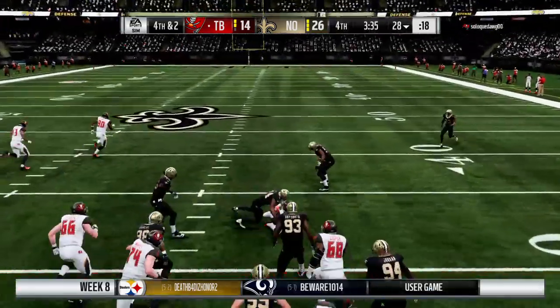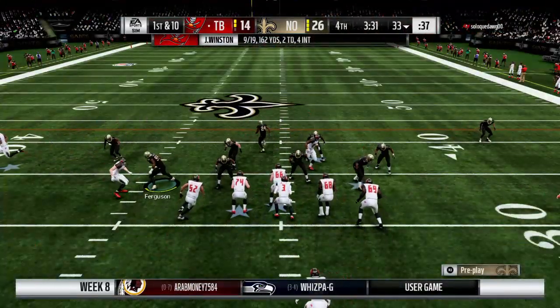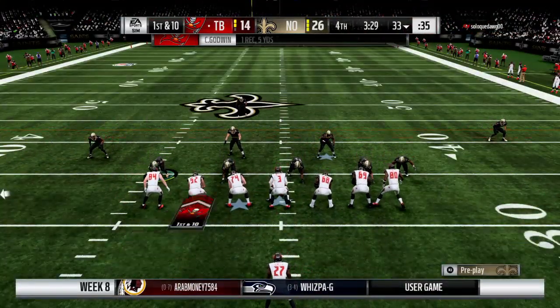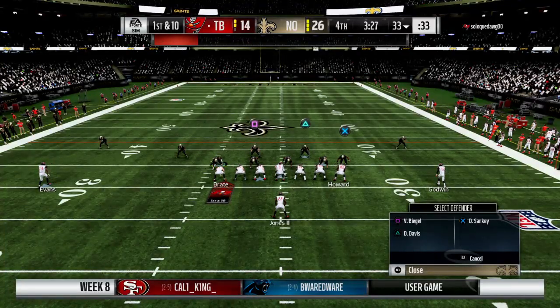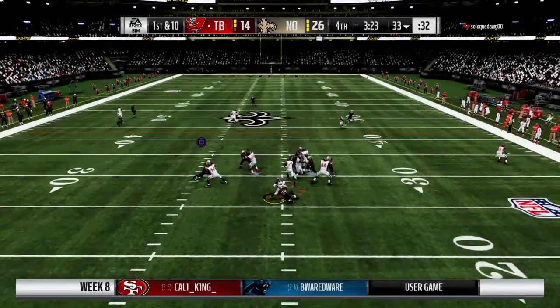Desperation time. Winston on 4th down. Over the middle, he finds Godwin, complete. The time to pull out the stops is now, and they convert there on 4th down. Now, correct me if I'm wrong, you're down 2 scores. I don't think you need to rush.